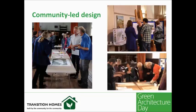So unlike some other CLTs, we're not building houses for ourselves. A lot of CLTs self-build. We're actually designing and building housing for local people who are in housing need. And we're local people, but most of the group already have homes. So on the one hand, maybe it's easier for us to be more objective when we're making decisions because they're not going to be our own houses.